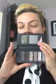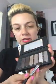Anyways, we're gonna use palette number 2, and these are the silvers and grays. I'm gonna use them to give myself a 50s look, and I'm gonna attempt to do a winged eye with a pencil liner. It's a hit or miss for me on some days. Some days I can achieve it, and some days I just cannot do it. All right. We're gonna start with my base, and I'm gonna use Romantic. Brush it on my lids here.